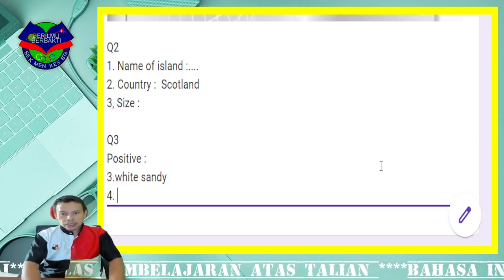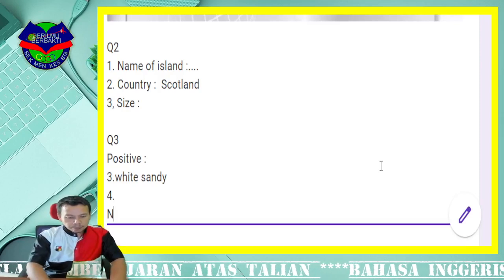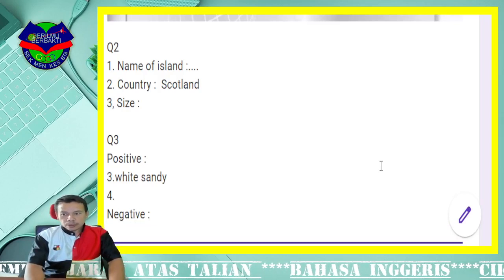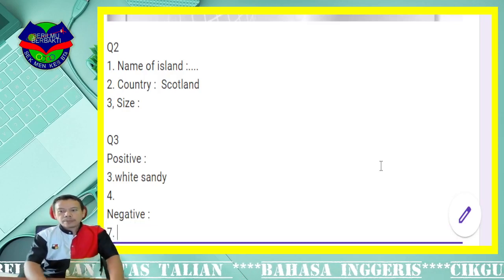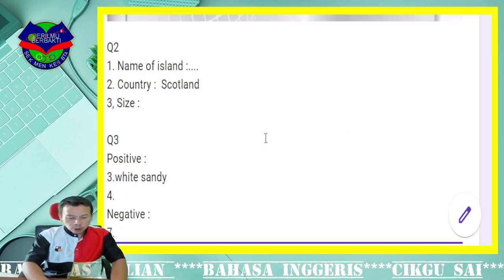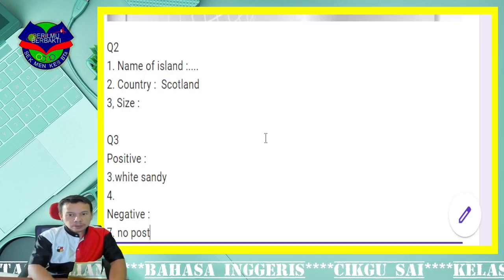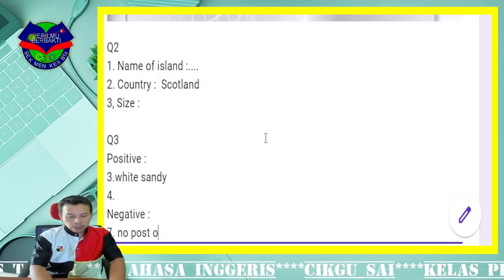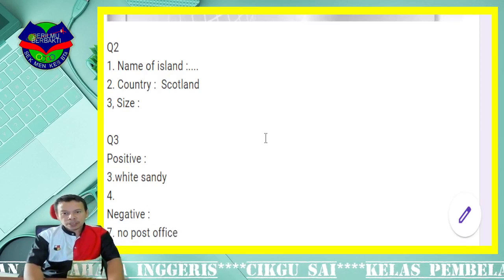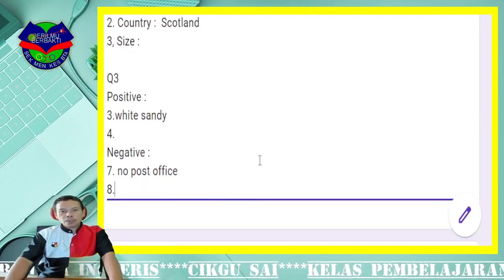Okay, then go to the negative part. Look for number 7. What's negative? For example, no post office. Tidak ada pejabat pos di sana. Because the island is too small, so there is no need for a post office there. For example. Okay, what else? Number 8. So just complete the answer for question 3.